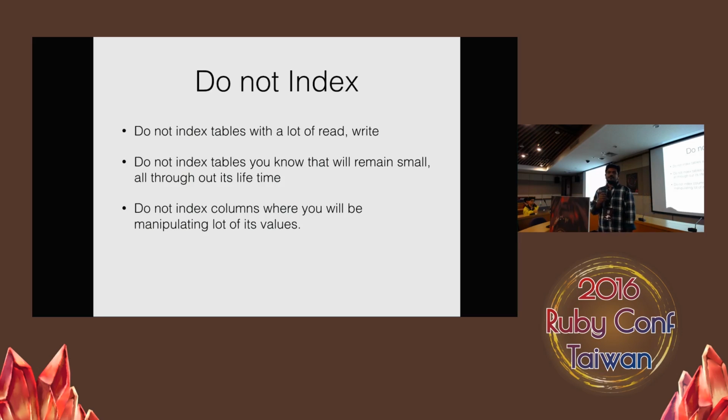Do not index if you know that the table is going to be really small. You have a settings table, and it's always going to have like 10 rows. Don't waste time indexing it. And do not index something if you know the value is going to change every single second, or every time you use it. For example, do not index created at or updated at. Rails will index created at, it's fine, but do not index updated at, because every time you update it, it changes.